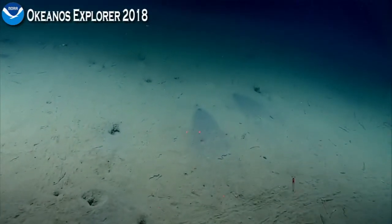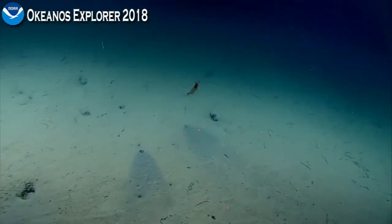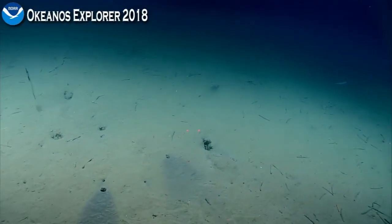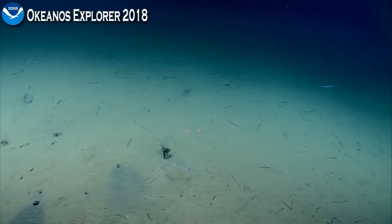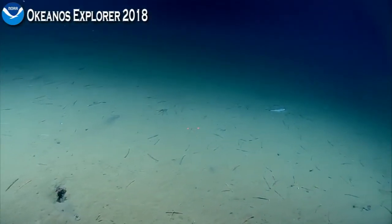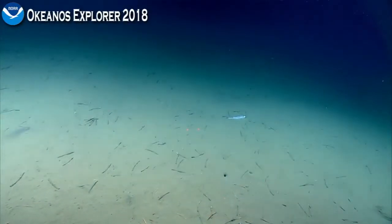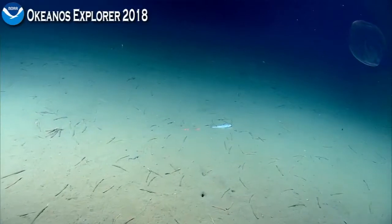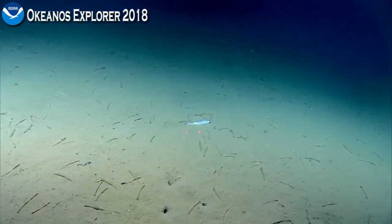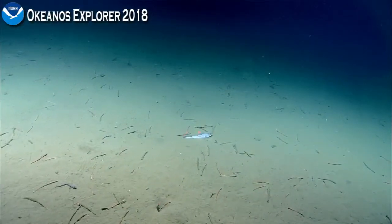Upper left or upper right? Okay, got eyes on it. Or a fish. Quite a few worms here for this entire dive. A bed of worms. Nice and close. One fish, dead fish, hagfish.